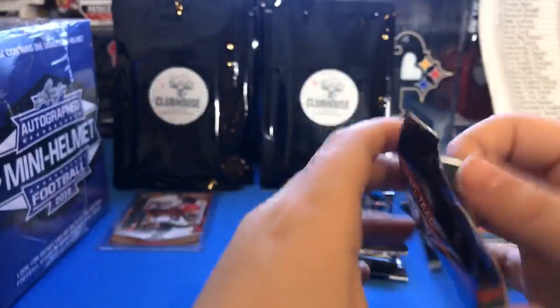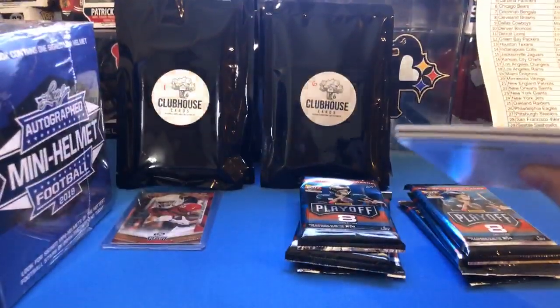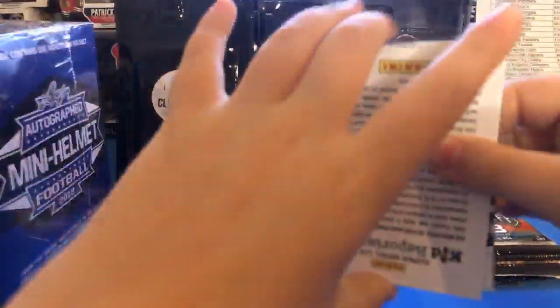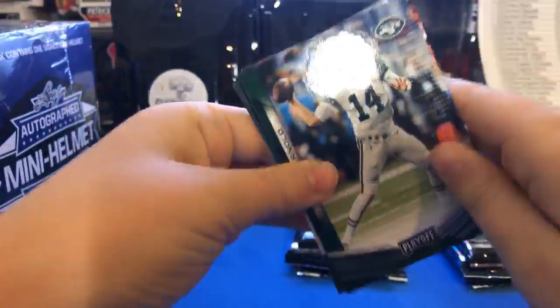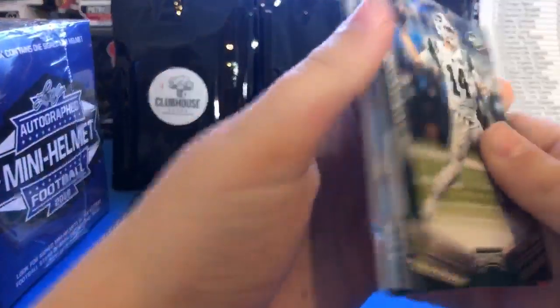Next pack. This also could potentially be a mem. I mean, nice skin on Drake for Alan.